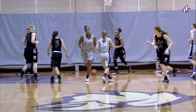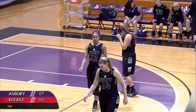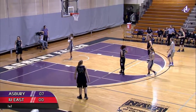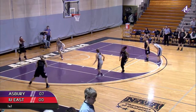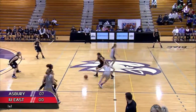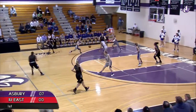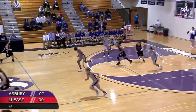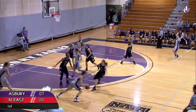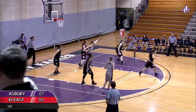There you can see a three coming from the outside already in the free play. And that was a three from Savannah Taylor, excuse me. That'll be points number 3, 4, and 5 for her today. And now the timeout. Asbury shows some full court pressure. Look at that. They don't get another steal, but there's a turnover by the Red Wolves, and here comes Asbury. IU East still looking for their first basket, but they're not going to get it anytime soon with the way the Eagles are playing defense today.